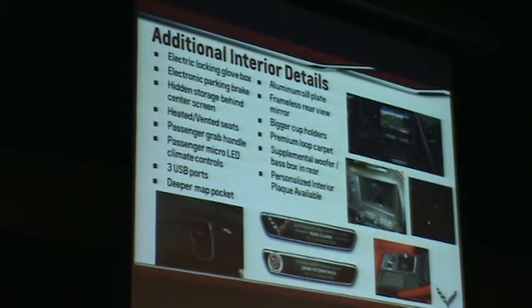And then you can put the screen up and nobody knows it's even there. And then you control everything from the screen. It's really cool. You can put big sunglasses in there. Really excellent use of space here.